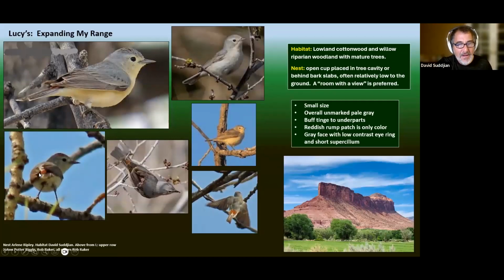And on the upper tail covert area, rump area, there's a chestnut patch there, which can be hard to see when the bird has its wing closed, like in the lower center image there. So mostly a gray bird, pale buff tinge underneath, and those little bits of color. Notice it has a subtle little supercilium extending back from the eye and a subtle little eye ring that can show up more prominently in certain lighting and situations than other spots.